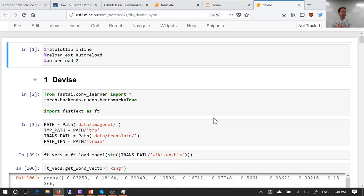Could we somehow encourage the vector space that the images end up with to be the same vector space that the words are in? And if we could do that, what would that mean? What could we do with that, right?